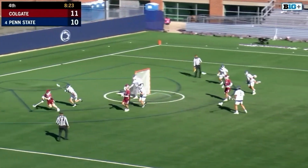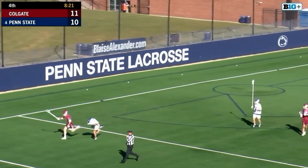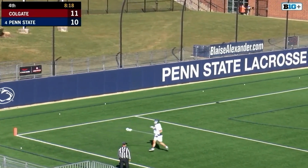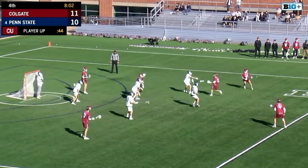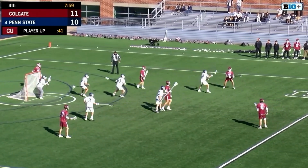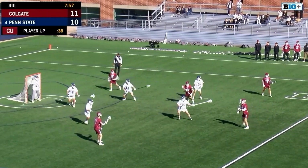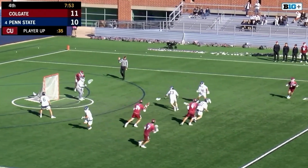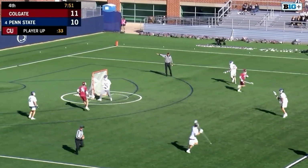Liam Connor, that one is going to draw a flag, as it was also going to stay the way of Colgate. Druin trying to find a way around Haas, instead passes it off. Turner to Connor, huge save, Fracione.